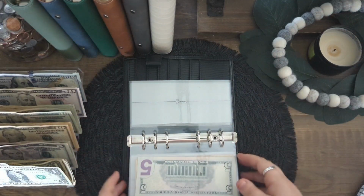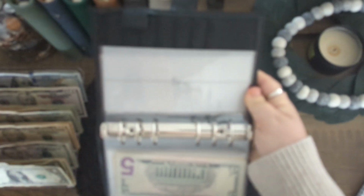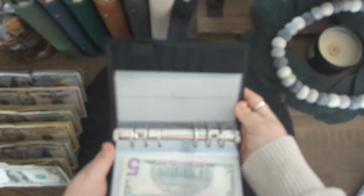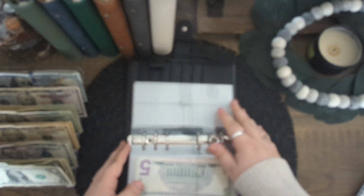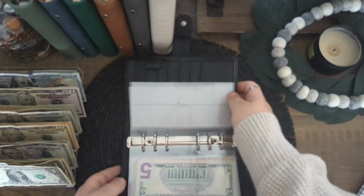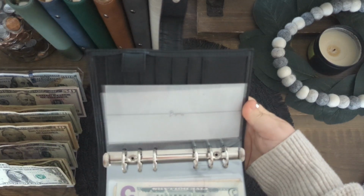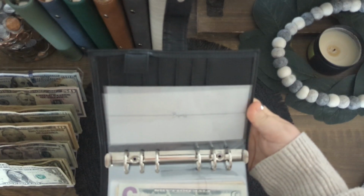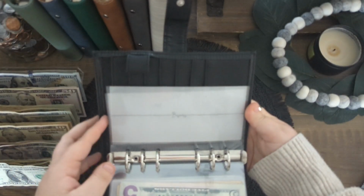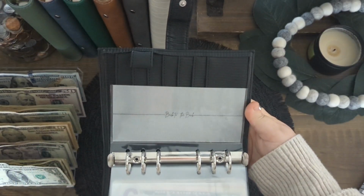All right, and that's all the envelopes that I stuff in here, but like some of you may know, I do, and my camera is getting very out of focus, so I'm not really sure what's going on. There we go. I always have my business envelope, and that is just from my self-employed business that I have, and any of my clients that like to pay cash, I just keep that money separate, so it goes into the business checking account, not my personal checking account.